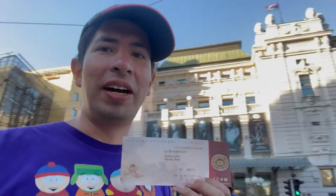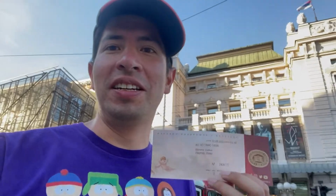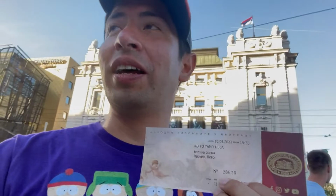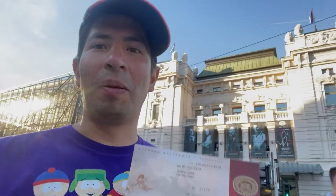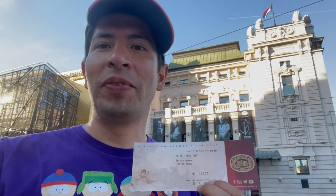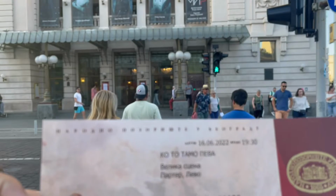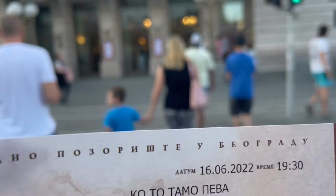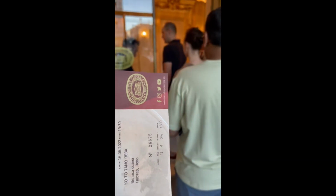Okay, so I just bought a ticket to go see Serbian ballet. It doesn't start for another 40 minutes, so we're going to go find somewhere to sit down, possibly a drink, a very quick bite, or just a snack to eat, and then we'll go check out the ballet. Alright, so I just grabbed some water, nothing exciting or special. Okay, here we go to the ballet in Belgrade.